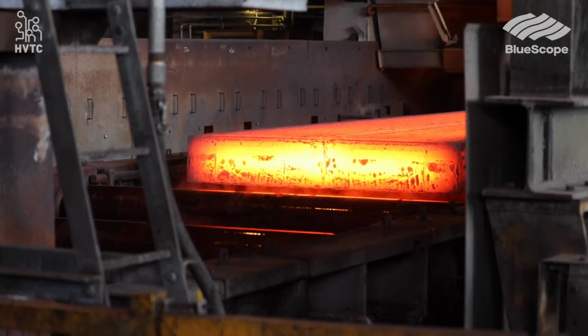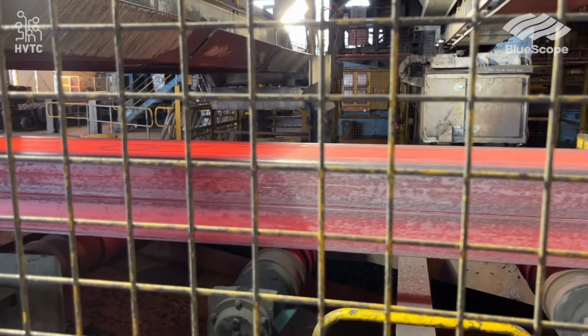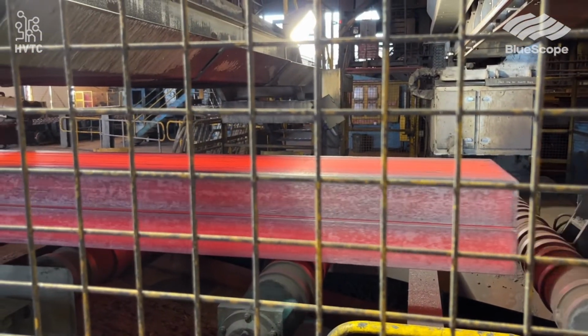I'm Steph. I'm a mechanical technician in the run-out area, which is the dispatch zone in the slab caster at BlueScope. We're on the casting floor of the slab caster. Behind me are the ladles, and they will flow down into the mould, and that's where the molten steel is set and becomes the slabs that you see going around the steelworks.